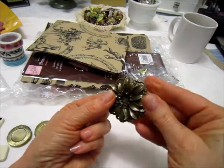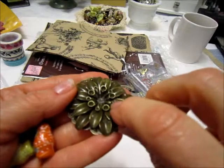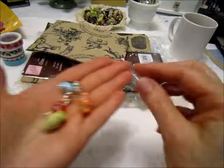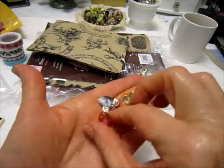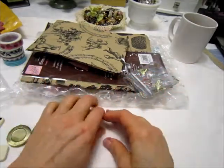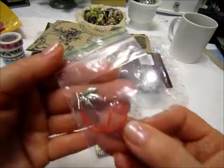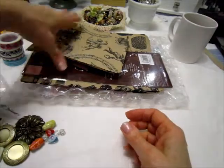Wow. And look, I could glue little rhinestones in there for added bling. Very nice. And a big something in there. And aren't these beautiful? I love these, Jan. Wow. I could make something with that. Thank you. Oh, and there's one little thing left in here too. Oh, nice. It's a leaf. Oh, Jan. Thank you so much.